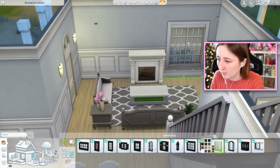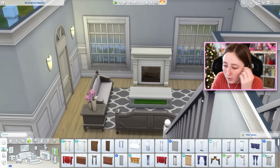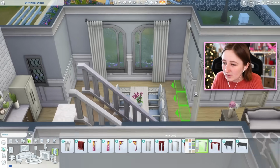Then we can use some bigger windows too. Oh, I like the big windows. That's pretty. And do you know what else? We have way more curtains now and way nicer curtains now. Oh, I want big curtains.